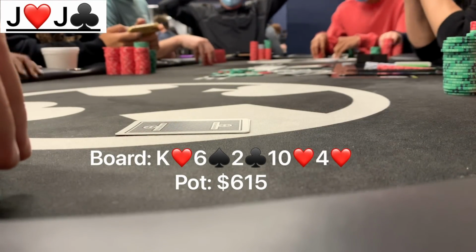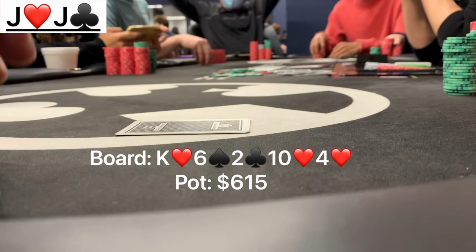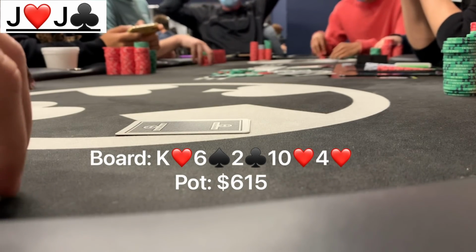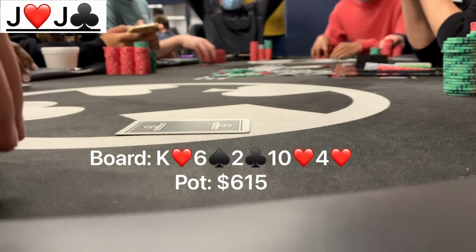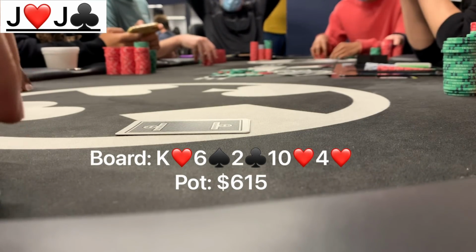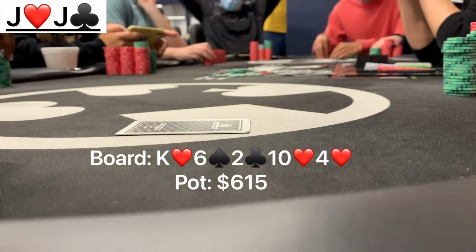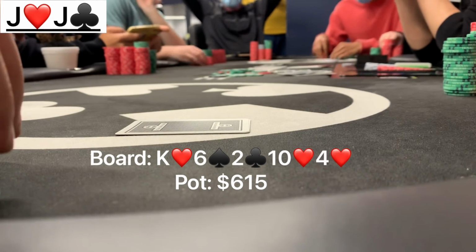This is not the best river card for us. He could be floating us on the flop with a backdoor heart draw, and then he turns that draw. When we check it to him on the turn, he could be betting there, and then now he could hit it with a hand like 5-6 of hearts, 8-7 of hearts, 7-9 of hearts, ace-5 of hearts, ace-queen of hearts. Any of those combos are potential hands he could have.